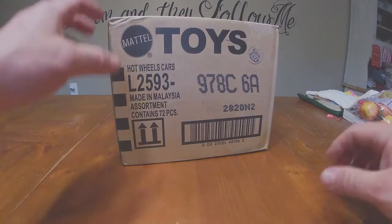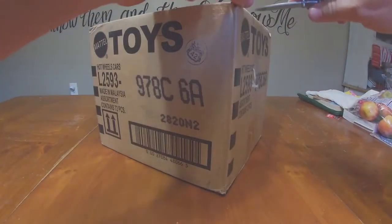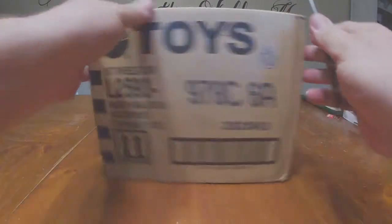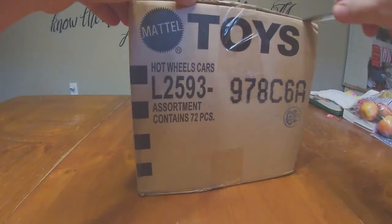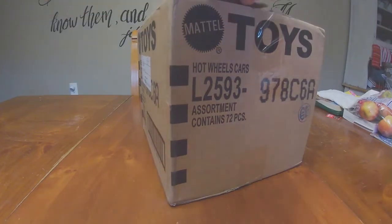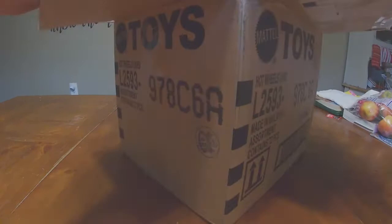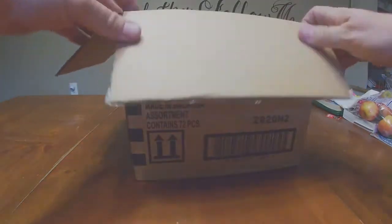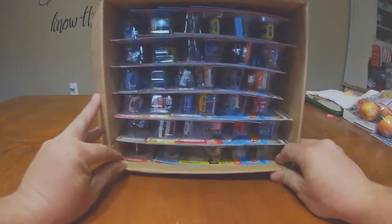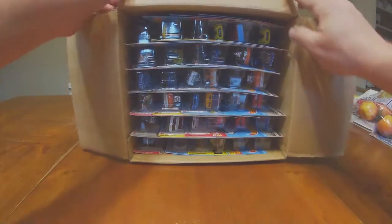So we're going to go ahead without any further ado and cut this open and see what we can find in here. This makes the second full case I've ever opened, so I have no idea what I'm going to get a hold of here. This case I ordered from Dollar Tree. I got the first one from the local Walmart, got lucky and caught it. This one I ordered from Dollar Tree and they dropped it off on my doorstep. So had to pay shipping, but that ain't too bad.